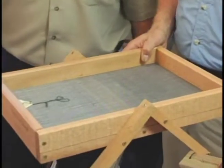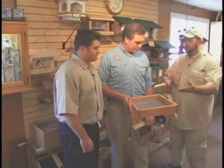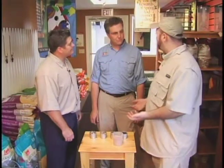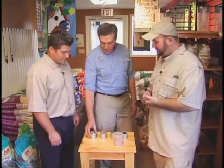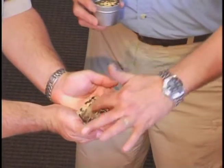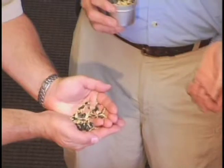Well, let's move on over and look at different types of seeds and show us what to fill all these different bird feeders with. Okay. Very good. Okay, Jeff. Now that we know about bird feeders, let's talk about what you need to fill the feeders with. Okay. The most important thing is the type of seed that you put in. You actually will get a wider variety of birds with a blend than with a single seed, because we have more of the favorite seeds for more birds.